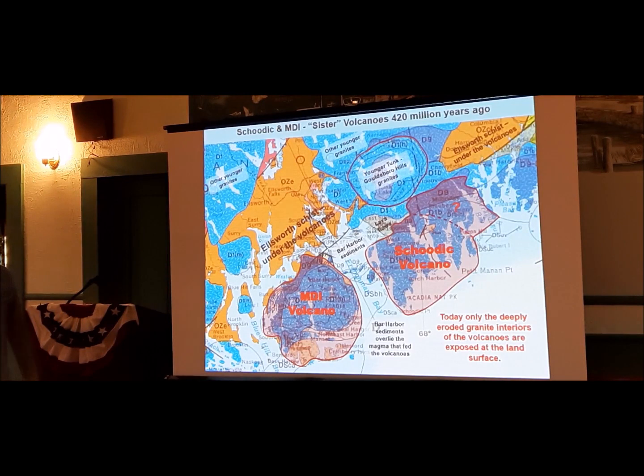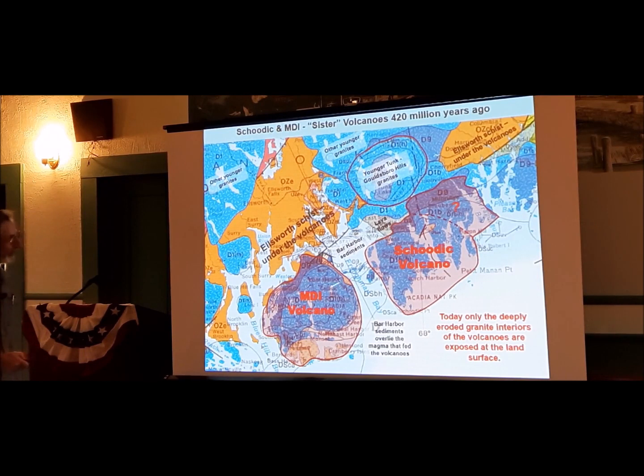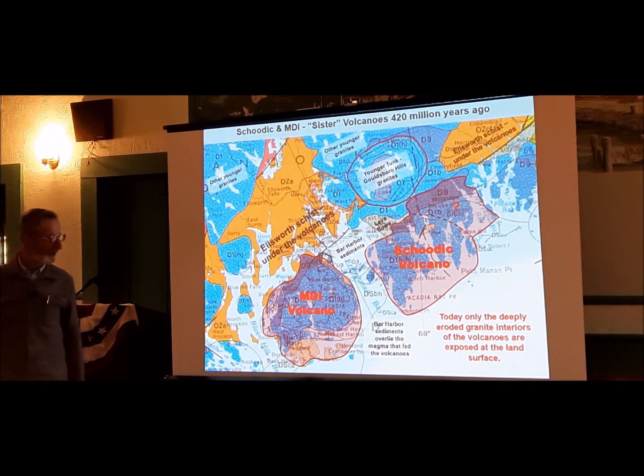Let's go take a look at both places at the same time. Complicated diagram. This is just a snapshot of a piece of the state of Maine geologic map. But the key thing is that here's Schoodic, where we're right there, and MDI. So we are two big masses of igneous rock that was intruded into the crust and then extruded as volcanic activity. The radiometric dates are the same for Schoodic and MDI, so we were erupting during the same million years, so to speak. Just a brief time for us geologists.